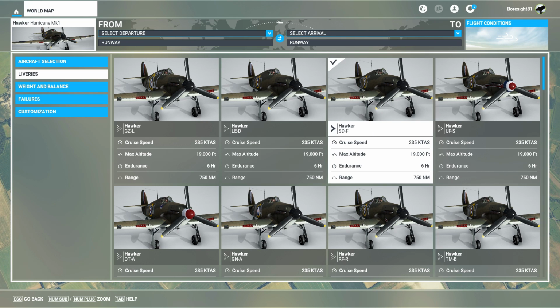Next we have Sierra Delta Foxtrot, and this was flown by Flight Sergeant, yep that's right, we had flying NCOs back in the day, J.H. Ginger Lacey, 501 Squadron RAF Gravesend, September 1940. Ginger Lacey was a pilot who became a famous top scoring ace during the Battle of Britain.